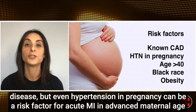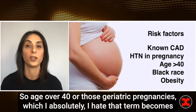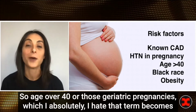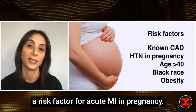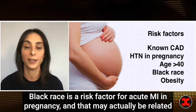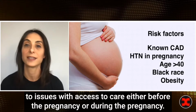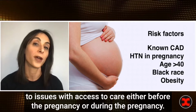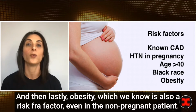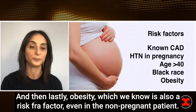Advanced maternal age becomes a risk factor for acute MI in pregnancy. So age over 40 or those geriatric pregnancies, which I hate that term, becomes a risk factor for acute MI in pregnancy. Black race is a risk factor for acute MI in pregnancy, and that may actually be related to issues with access to care either before the pregnancy or during the pregnancy. And then lastly, obesity, which we know is also a risk factor even in the non-pregnant patient.